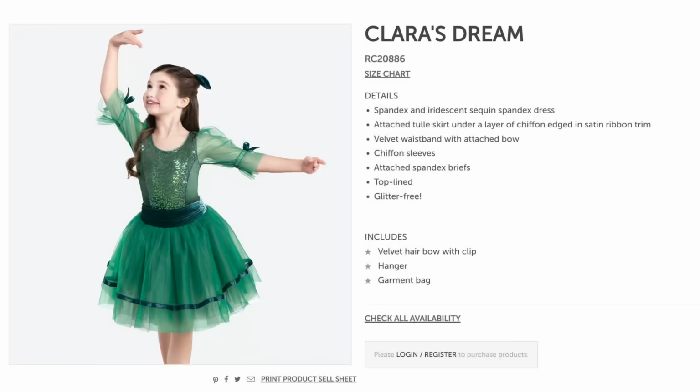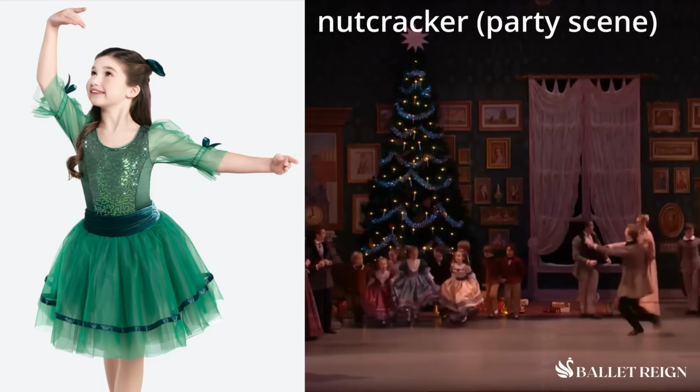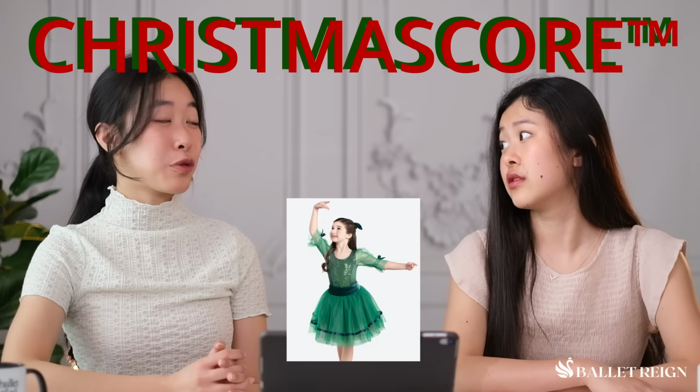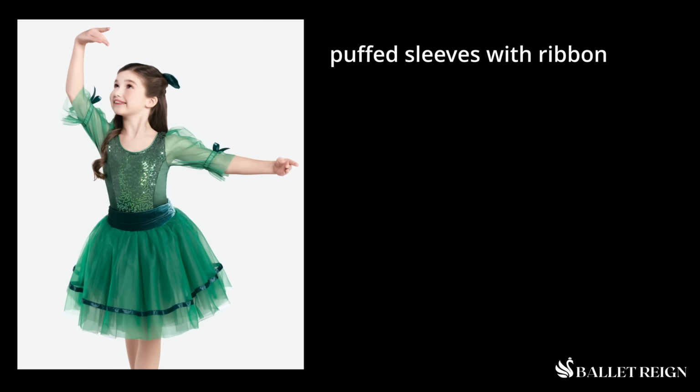Ooh, okay. Clara's dream. I see they were trying to go green on us. It's very green. In my opinion, I think this works better for the party scene. This looks more like a Christmas party dress. It does. Rather than the dream when she goes to the land of sweets in her nightgown. This is not the nightgown look. It could work for a party dress. Normally she doesn't wear green, but if you're trying to go Christmas core, it subjectively works. In terms of the silhouette, the puff sleeves with the little ribbon, those details. The sash.